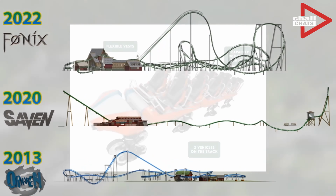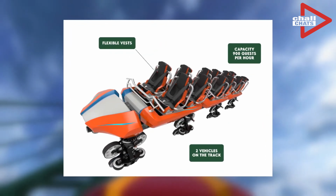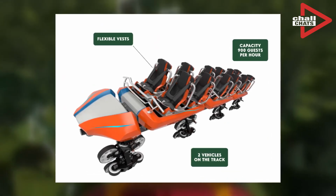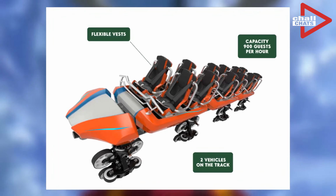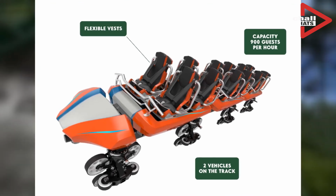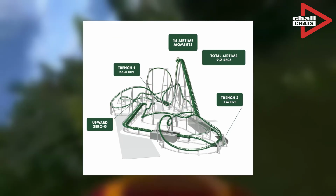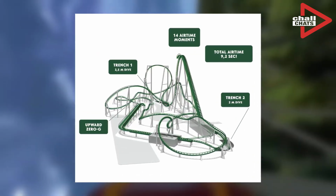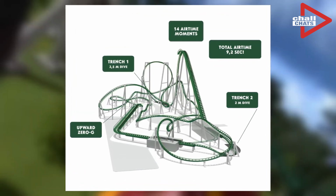So in terms of technical specifications, we have a near vertical 80 degree descent. We have the station fly-through corkscrew. We have two trenches with 2.5 meter dives in them. We also have an upward zero G. In terms of the trains, we've got 900 guests per hour capacity, two vehicles on the track, flexible vests, and yeah, this is going to be absolutely unbelievable.